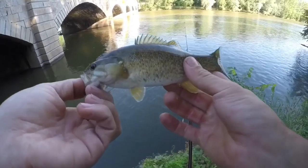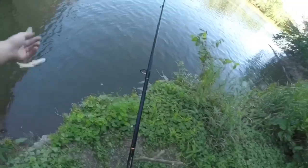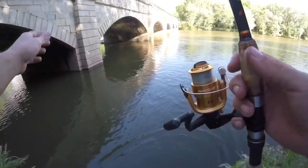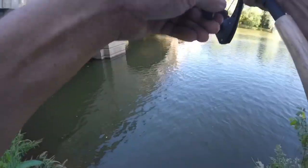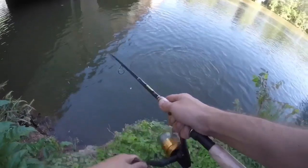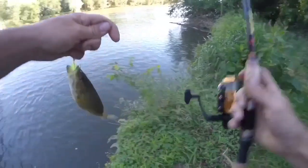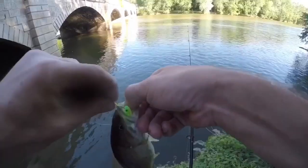Another healthy fish. Keep them coming, I don't care. I'm having a blast. Look at that, goodness gracious. There's gotta be like what, 50 of them in here? There's no way I'm catching the same fish. It can't be that dumb.